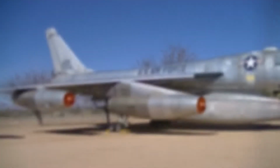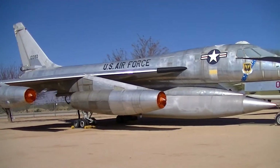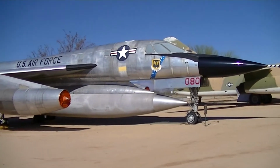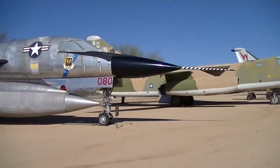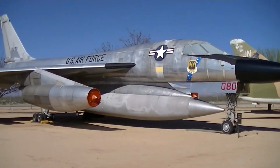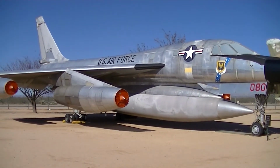This is a Convair B-58 Hustler, plane that was developed to deliver our nuclear warfare before we had the reliability of the intercontinental ballistic missiles. Came out in 1959. At that time, it was the hottest thing in the skies. Mach 2 or about 1,500 miles an hour.